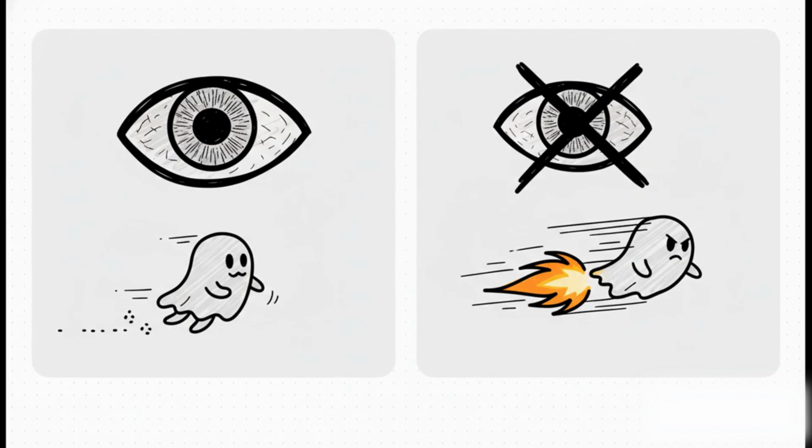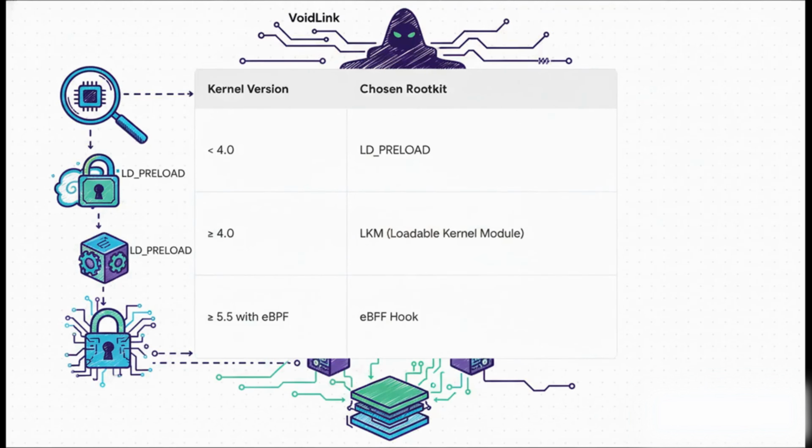Now, this adaptive stealth feature, this is one of its most advanced tricks. Seriously, think of it as a digital chameleon. If VoidLink sniffs out security tools or any kind of monitoring on a system, it immediately slows down, gets quiet, and focuses on operational security, or OPSEC. But if it thinks the coast is clear, it flips the switch to high-performance mode and starts acting much more quickly and aggressively.